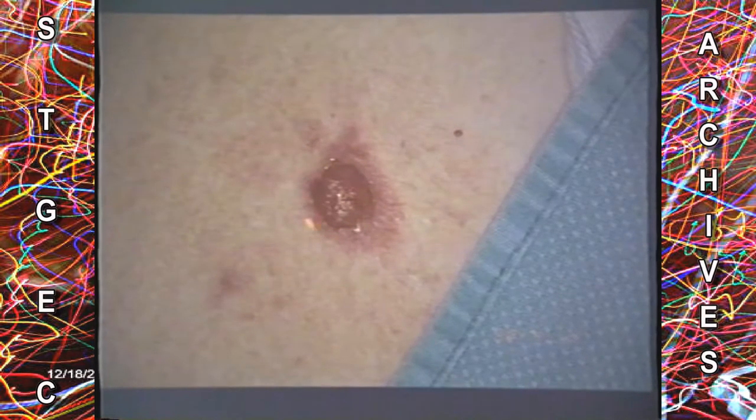Here's a vascular looking lesion. It turned out to be a squamous cell carcinoma. It could have been a basal cell. It could have been an amelanotic melanoma. The most difficult diagnosis in dermatology is to diagnose melanoma that has no pigment. It's almost an unfair challenge. But you always have to keep it in the back of your mind, especially when it looks like this friable, granulation-looking tissue.